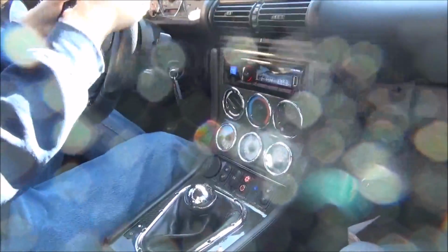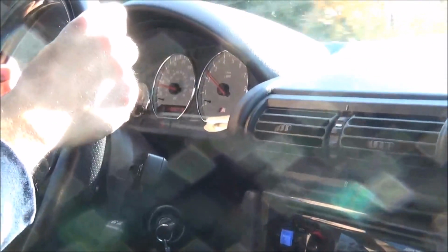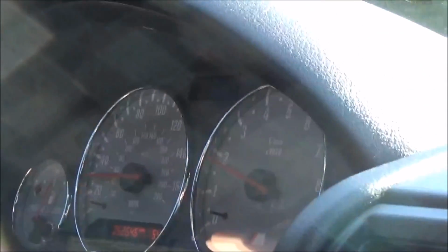Now again, you do feel the bumps. There are some bumpy sections of the road. The M2 has much better damping than this car does. This car is lowered and has aftermarket suspension also, so a stock M Coupe would probably be better at that than this. But this car really has no body roll and really sticks to the road.